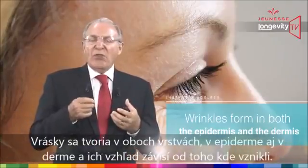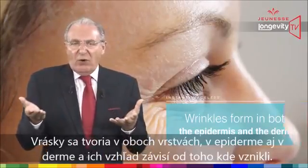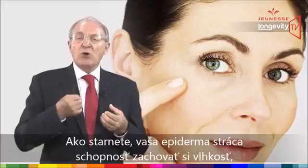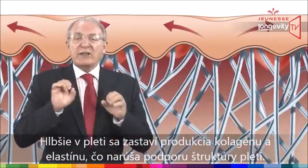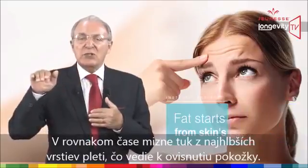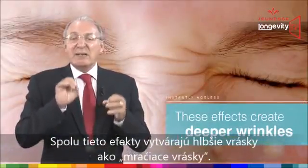Wrinkles form in both the epidermis and the dermis, and their appearance depends on where they form. As you age, your epidermis loses its ability to keep moisture, which leads to fine lines on the skin surface. Deeper in the skin, collagen and elastin break down, which weakens the skin's support structure. At the same time, fat starts to disappear from the skin's deepest layers, which leads to sagging. Together, these effects create deeper wrinkles, like frown lines and furrows.